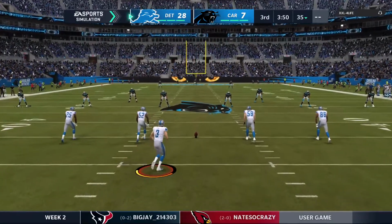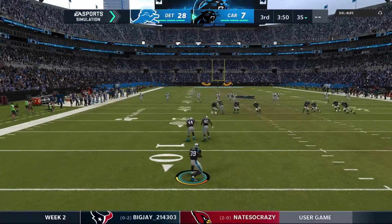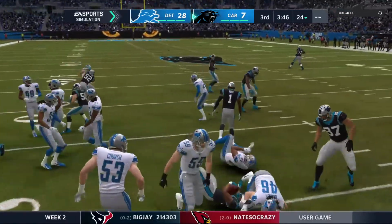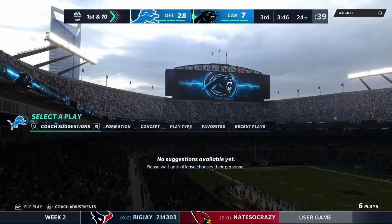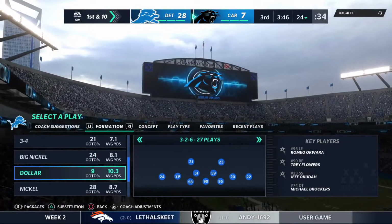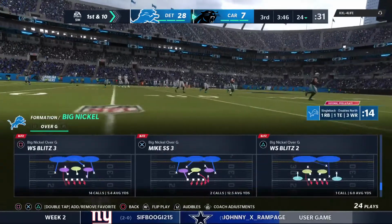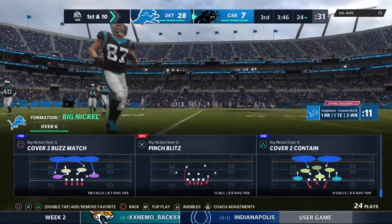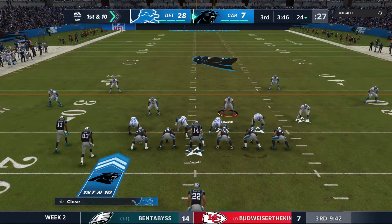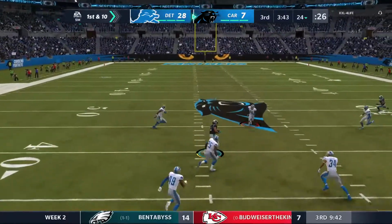Set now to kick this one away, and off it goes. Takes it at the 7. And he brings us out past the 20 to the 24. 1st and 10 at their own 24-yard line. This Carolina offense at the line, ready to go. They trail, and this is their first time to touch the ball in quarter 3, and we'll see what they can do. And I can't wait to see.